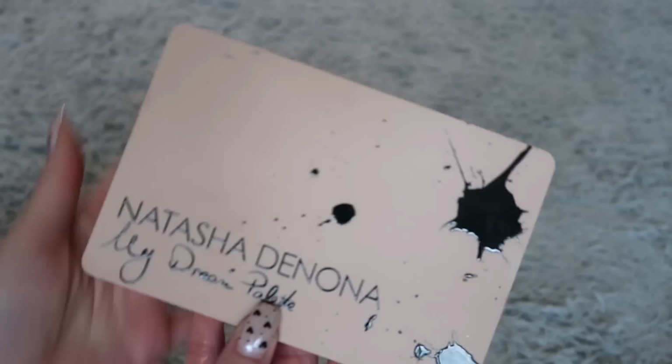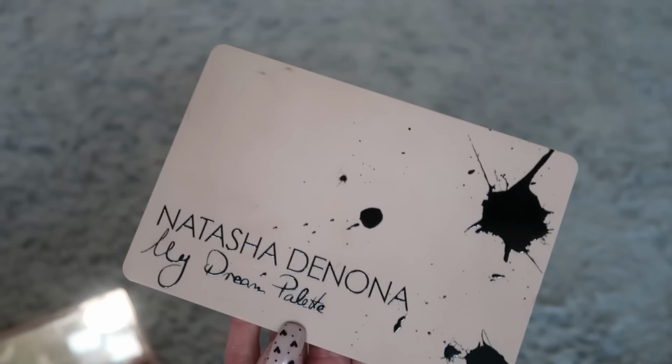I can like it. It can be a good palette. I can give it high remarks. I don't need to keep them all. I really don't. I really don't need to keep them all.